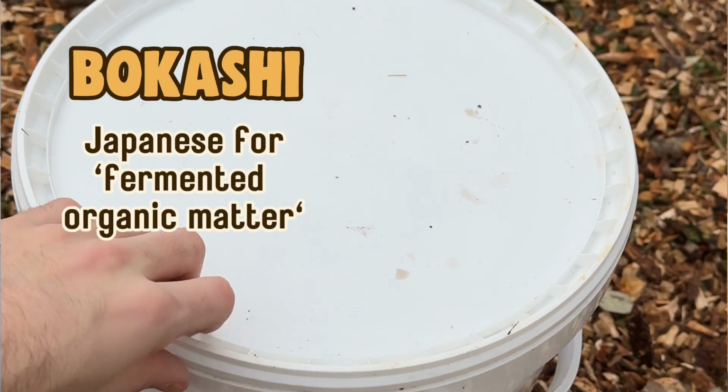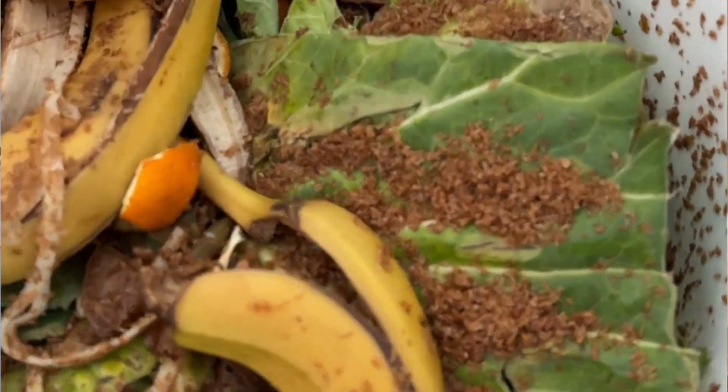But there's such a simple solution, and it's called Bokashi. Instead of rotting your food waste, it ferments it. And let me show you how.